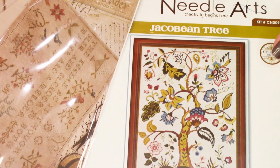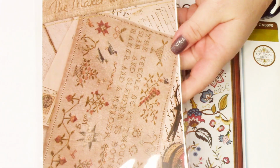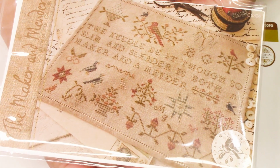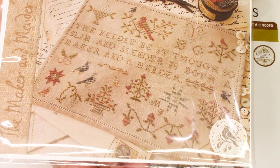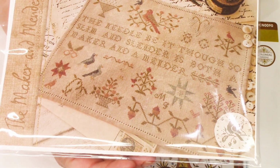All right, next I'm going to talk about a haul, and I just have these two things to share with you. I purchased this, the Maker and Mender from Brenda Gervais with I Needle and Thread. I am just really developing a deep love for her designs right now. So I grabbed this when I got a yard of fabric from Colorado Stitcher.